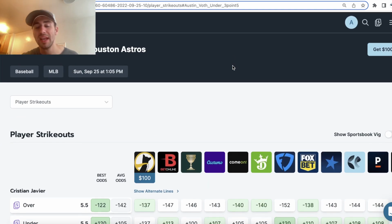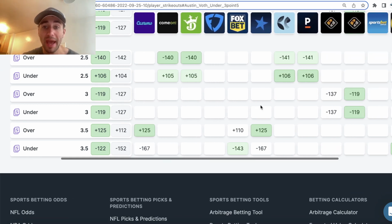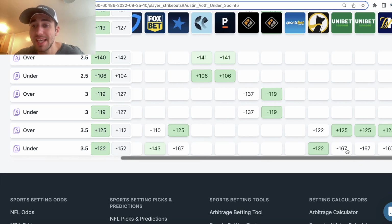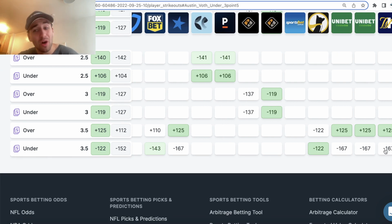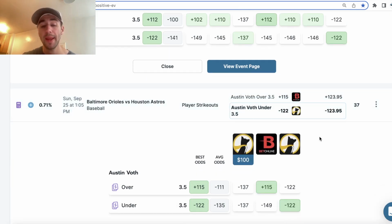So we're using data from OddsJam to back out what we think the good bet is, right? You can see North Star Bets has this all the way down at minus 167. Unibet, William Hill, all have it at minus 167. We can get under 3.5 in our Prize Picks entry. That's a hammer. So I hammered it, right?